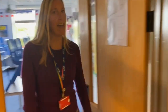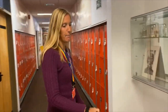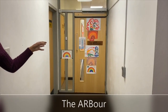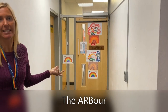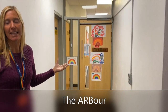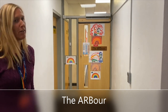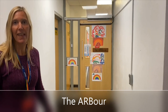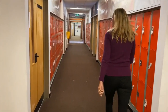So we've got four language rooms where students study languages. Here we've got the ARB unit, which is where students come and they may have disabilities, they may have learning needs that can't be addressed in a main school setting. So the ARB unit, the ARBour, is for students who need extra support with their learning in school. That's a lovely facility there. Come on through.